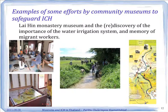of that. The first case that I would like to show you is from Lampang, a province in northern Thailand, not very far from here. And the monastery is a very charming place called Wat Lai Hin, or Lai Hin Monastery. So in addition to collecting various religious objects, artifacts and archaeological objects, the museum has a project of building a new exhibition hall to display the living culture.